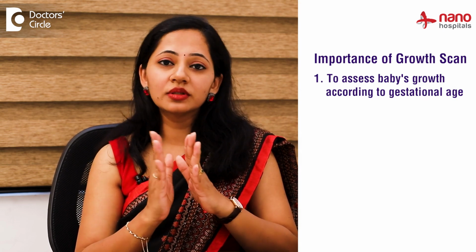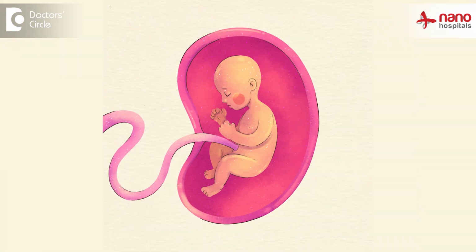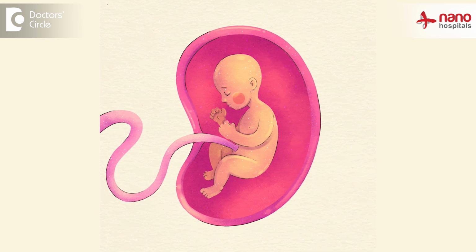Now what are the important things we see in a growth scan? Firstly, we see whether the baby is growing adequately according to the gestational age, whether there is any lag in the growth, that is whether the baby is small due to any factors like less blood supply or anything.